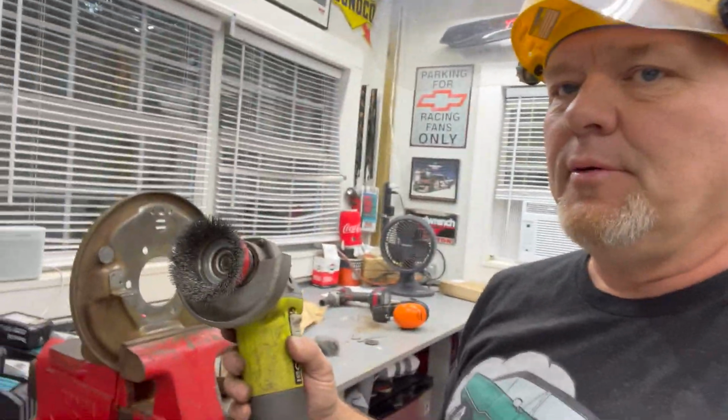Make sure you use a full face shield. This bad boy slings little pieces everywhere. So anyway, it's looking good, but be safe.